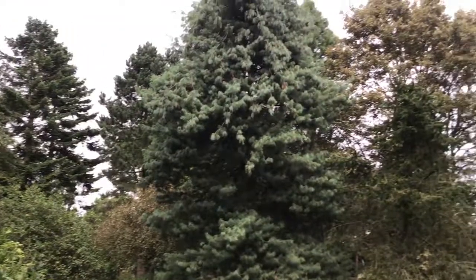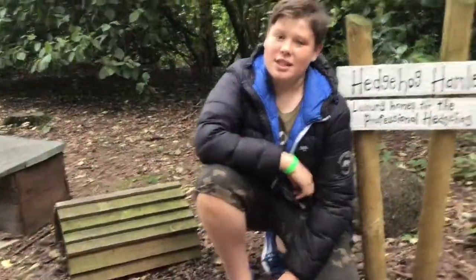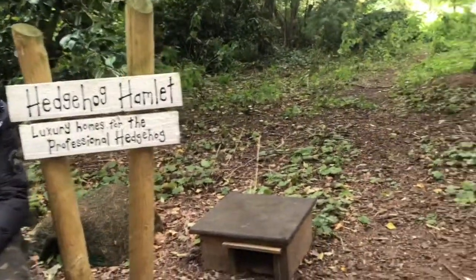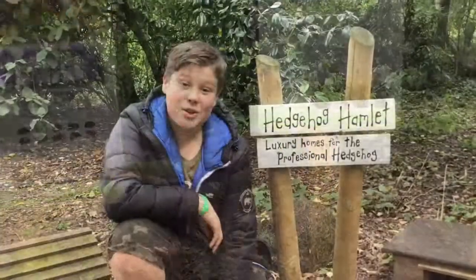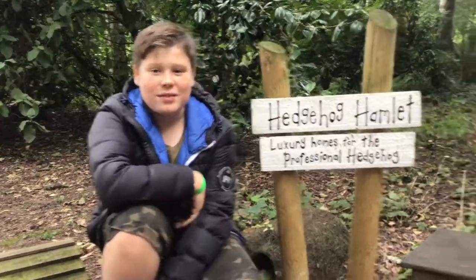Lots of beautiful flowers and trees and plants. It's a beautiful place to take a walk. Another great example of this is that the wildlife park has created a sort of hedgehog village. Now this is a beautiful place for wild animals to live. It also encourages children as well as adults to look after wildlife and give wildlife a home in their gardens.